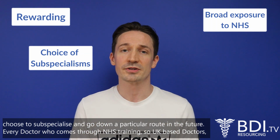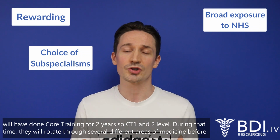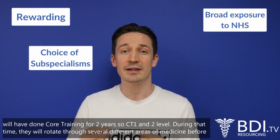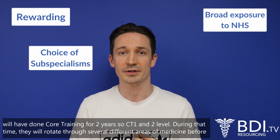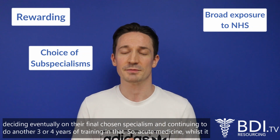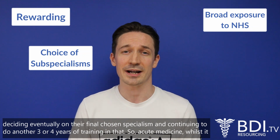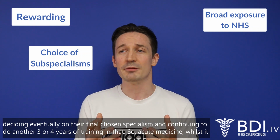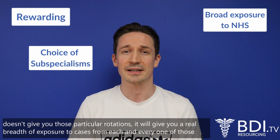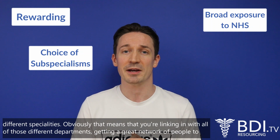Every doctor who comes through NHS training, so UK-based doctors, will have done core training for 2 years, at CT 1 and 2 level. And during that time, they'll rotate through several different areas of medicine before deciding eventually on their final chosen specialism and continuing to do another 3 or 4 years of training in that. So acute medicine, whilst it doesn't give you those particular rotations, it will give you a real breadth of exposure to cases from each and every one of those different specialities.